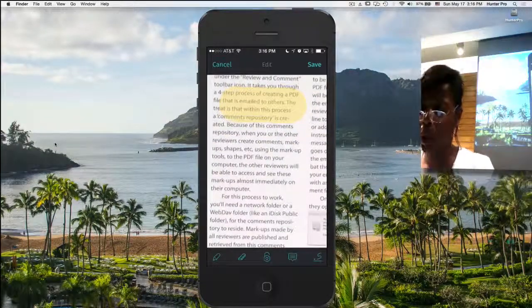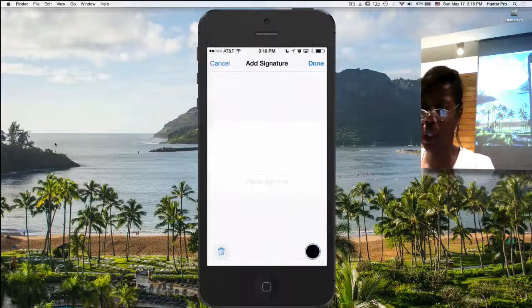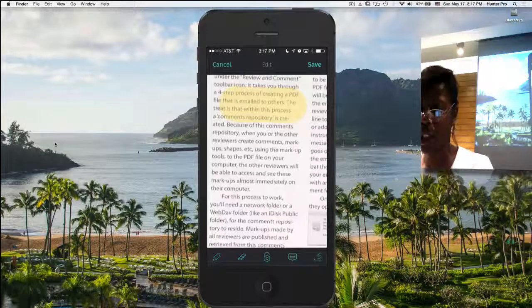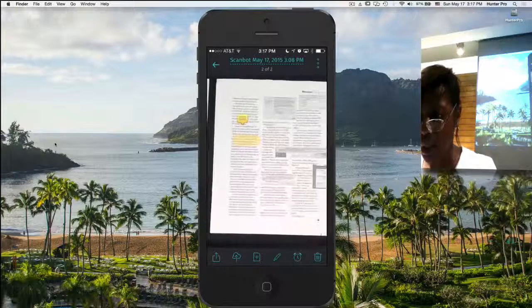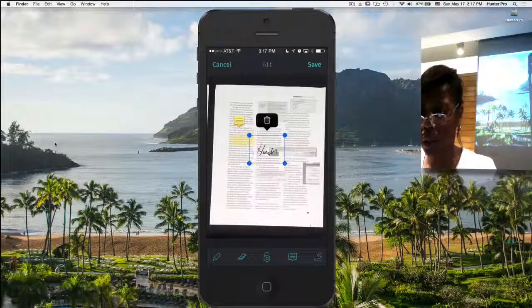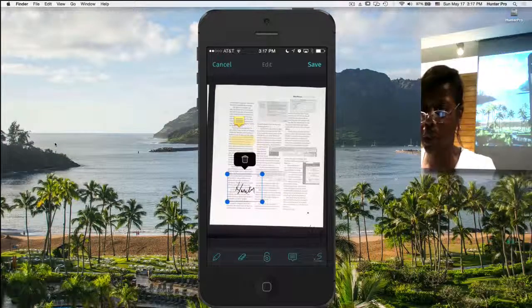I'm going to click on the icon in the lower right corner, and it brings up a signature that I already put in there. I'm going to edit, take that one out, and let's add another one. Okay, not much better, but choose done. Then save. All right, it did not come through. Let me try that again. It probably came through. Let's go there again. All right, there it is. I can put my signature there and resize it if I need to, and save.